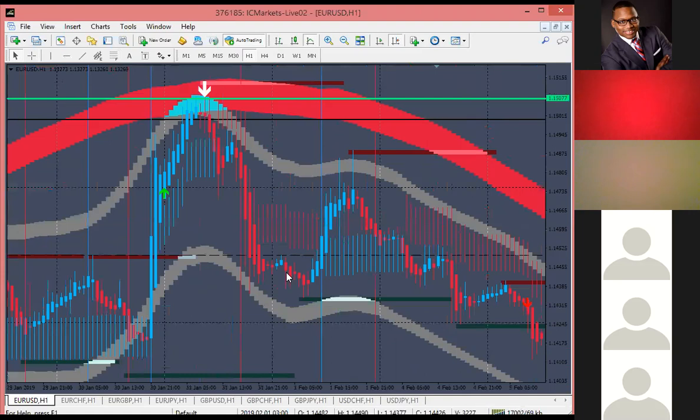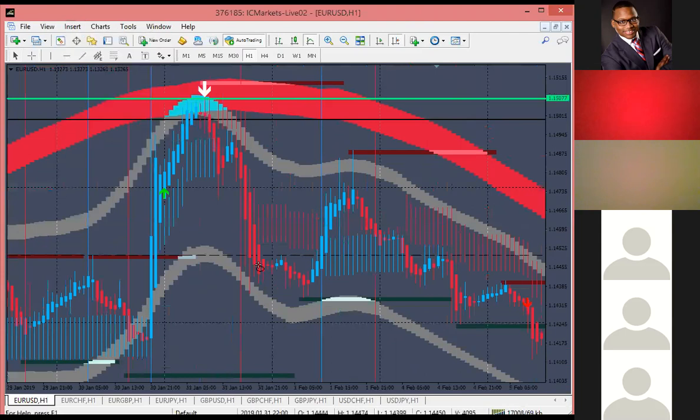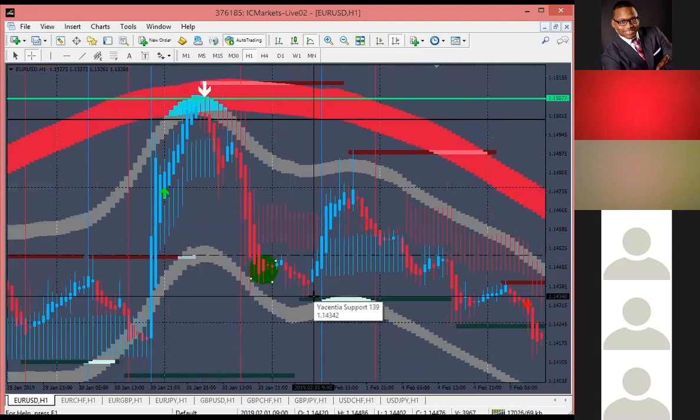Okay, if the same situation happened here, the same situation happened here, at this level, the close of the day and the low of the day both are at the same level. Next day, small retracement in the Asian session, and the 8 o'clock and 9 o'clock candles, they push here.